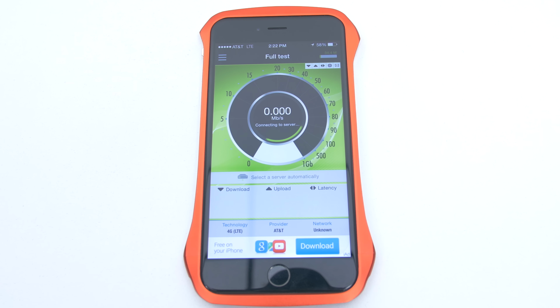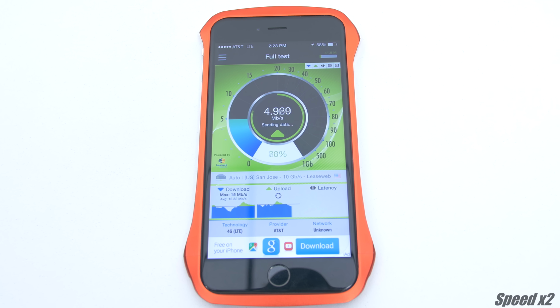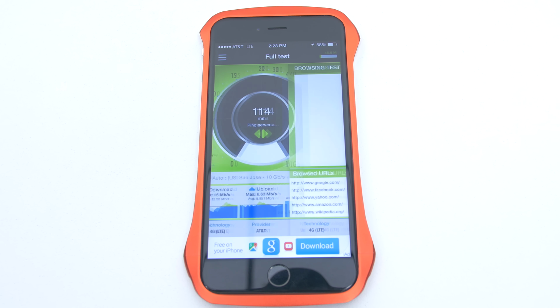Now I did run the test 3 times on both devices and picked the highest score to represent each phone. So the first test is the actual speed test, and we can see that the iPhone 6 Plus gets an average of 12.3 megabytes per second download, and for upload it gets an average of 5.8 megs. For latency, it scores an average of 209 milliseconds with a minimum of 107. Now it's moving on to the browsing test.